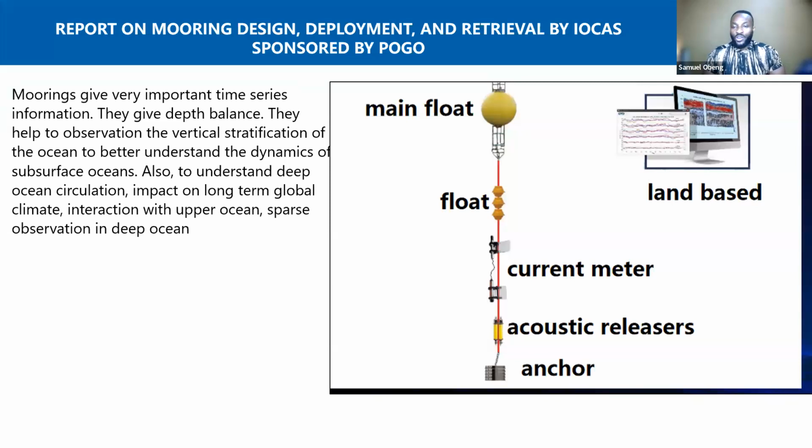Moving forward, we are going to take some of these instruments one after the other, and then we'll delve more into it. Moorings also help to understand deep ocean circulation and the impact of long-term global climate interaction with the upper ocean, sparse observation, and deep ocean observation. As I mentioned earlier, they give a vertical stratification of the ocean to better understand the dynamics of subsurface oceans. So it has the main float, it has floats, it has current meters. This is a very simple mooring design.